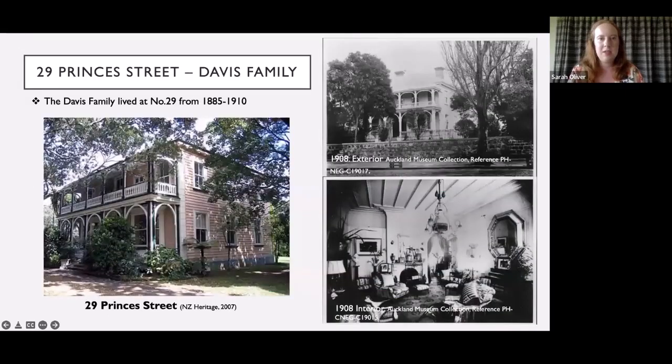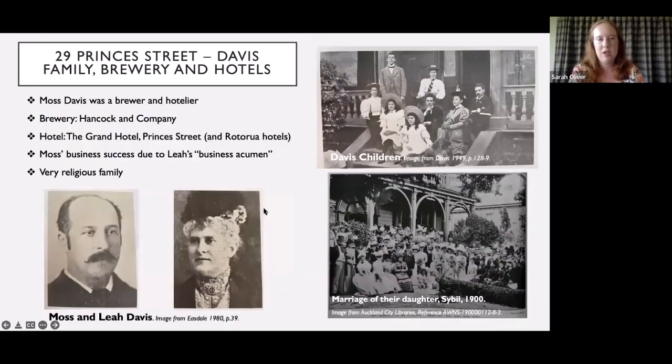The family down the street was a Jewish family called the Davis family, and they lived at number 29 from 1885 to 1910. And this is a current picture of number 29. This is a 1908 exterior of the building taken from the street, and this is a 1908 interior while the Davis family were living there. So this is how their living room looked. This is Moss Davis. He was the father, Leah Davis, the mum, and this is their children.